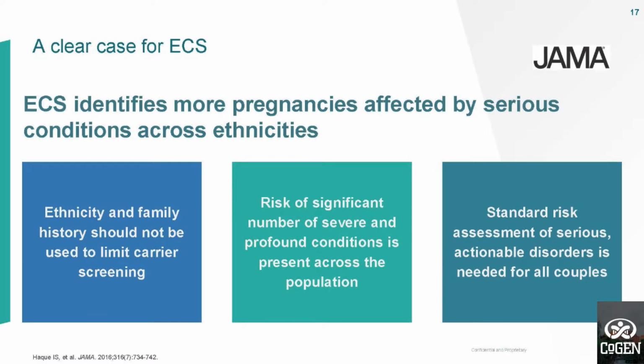So some of the things that this study supported was that ethnicity and family history should not be used to limit carrier screening. The risk of a significant number of severe and profound conditions is present across the population, not just in certain ethnic groups. And standard risk assessment of serious actionable disorders is really preferable to screening for limited guideline-based screening.